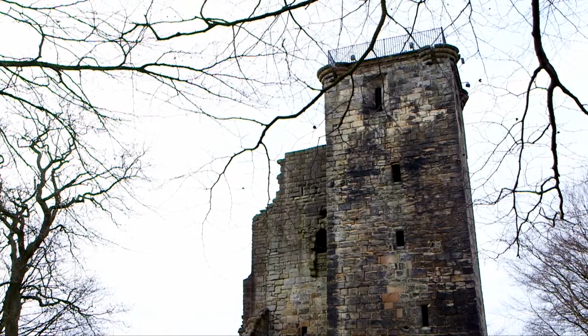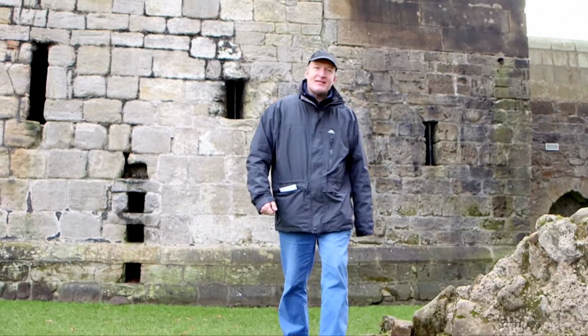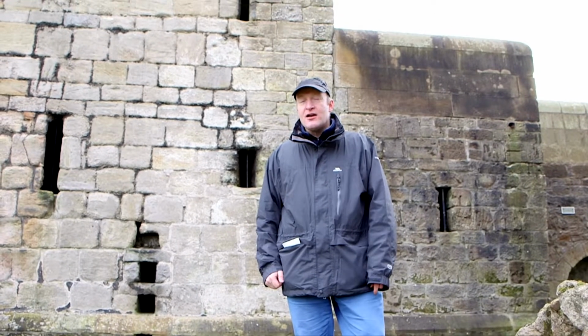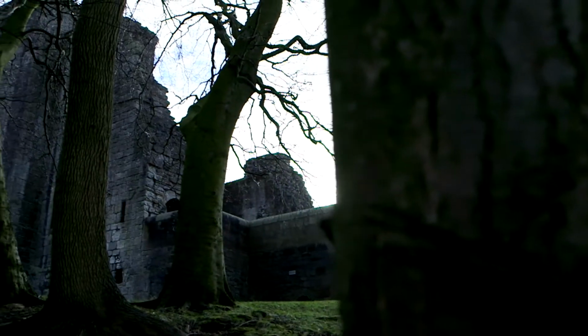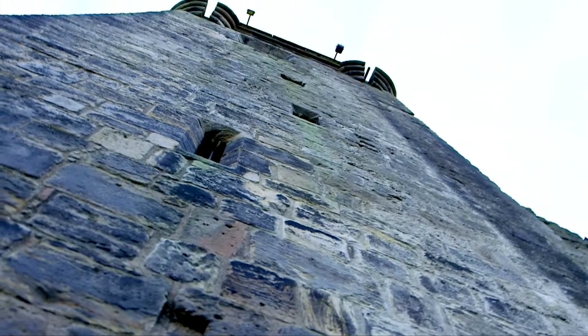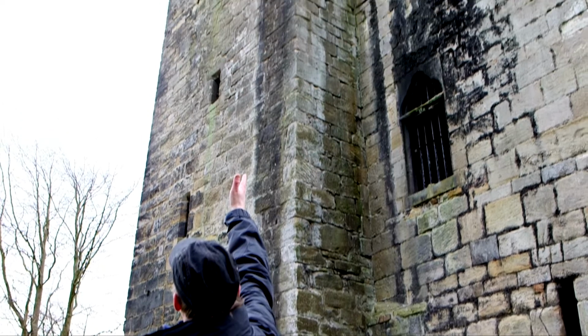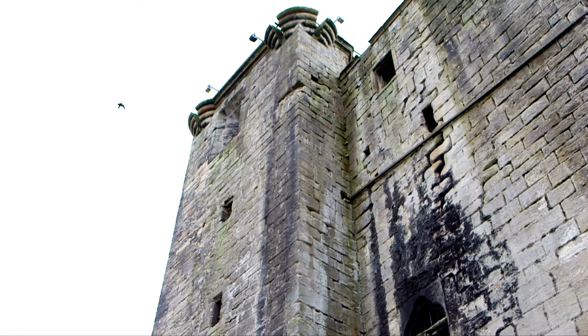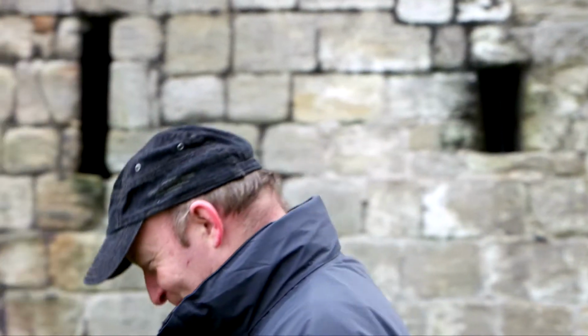After the Wars of Independence with England, the castle passes into the hands of the Stuart family, and it's Sir Alexander Stuart, or perhaps his son John Stuart, who built the castle that we now see in around about 1400. The tower house has an unusual plan. It's a central block, 3 stories high, with a corner tower on each of 4 corners, 5 stories in height, and it's the northeast tower which survives to its full height today. So let's have a look inside, shall we?